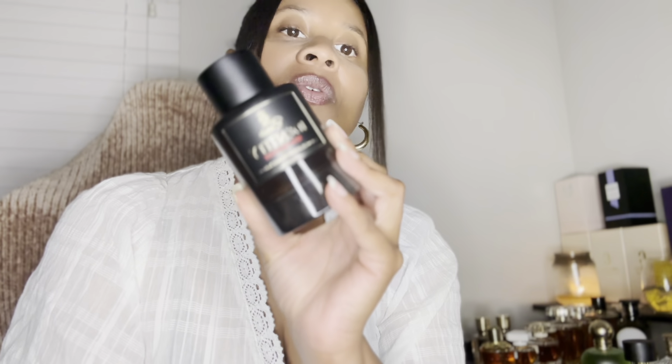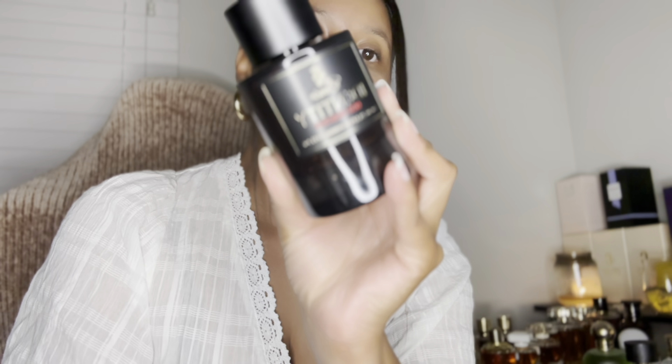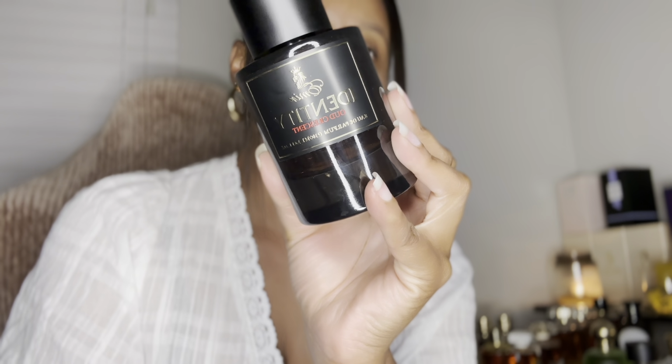Very unisex. I said that this would be an occasional fragrance for me, and even though it would be occasional, I'm not sure that it was something that I felt represented me. So I think that I'm going to pass this along. It's a really nice fragrance, but I just don't feel like I would be reaching for it a lot. It was a blind buy. I just wanted to see.